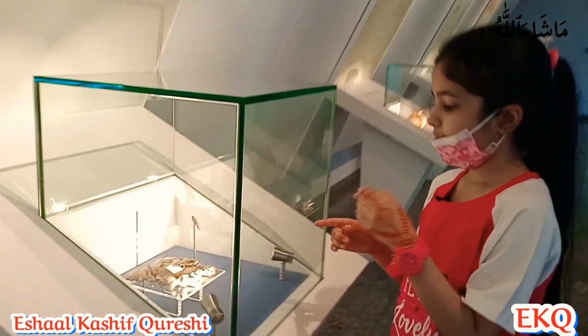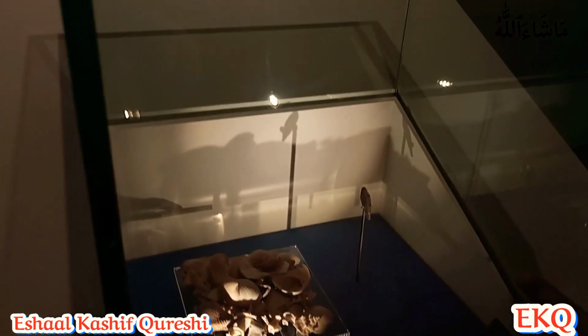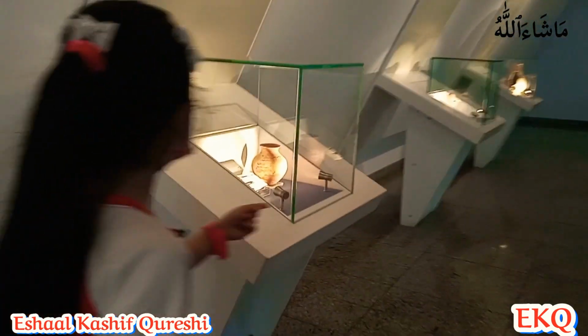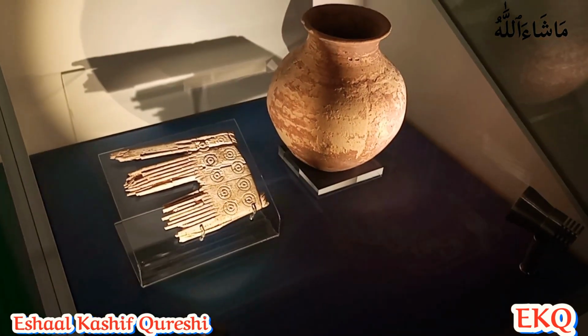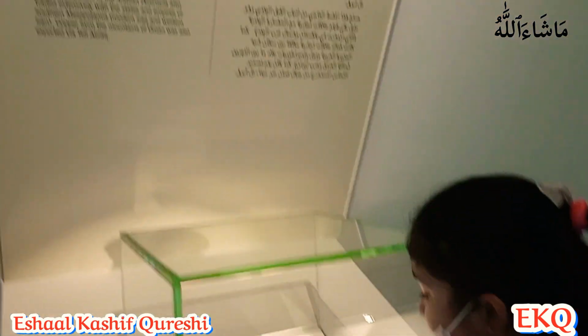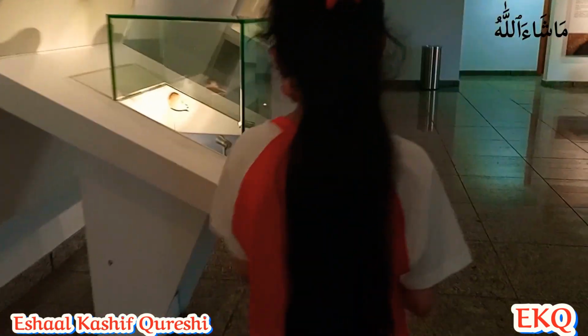Guys, these are some beautiful shapes and beautiful color shells that they found from the beach. They're so beautiful. And over here, there is a flower pot. I don't know, but this is a really good structure. I like that thing. That's like a kitchen. So let's go.